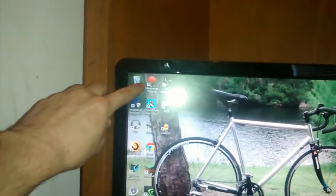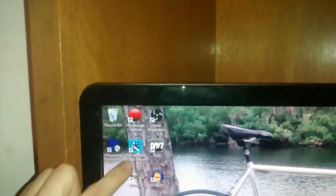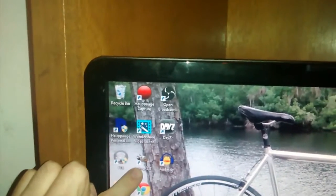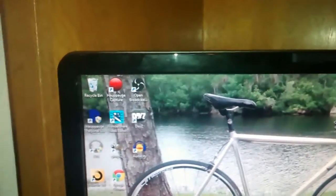You can see all my stuff in the background. There's Hauppauge Capture, which I use to record the Xbox. Then I've got Open Broadcaster Software, OBS, to record anything on my computer. Wondershare video editor is what I use to edit my videos, and GIMP is where I make my thumbnails. And then Audacity, if I need it, for capturing any other voice needed.